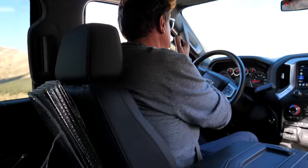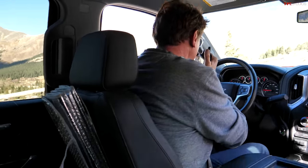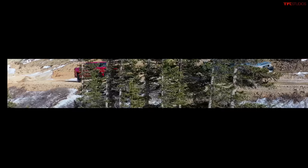You know, the problem is, this is north-facing, so it holds a lot more snow. For all of you skiers out there, you know what I'm talking about.